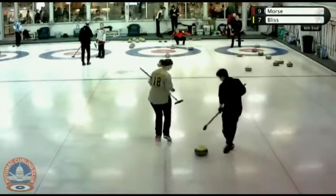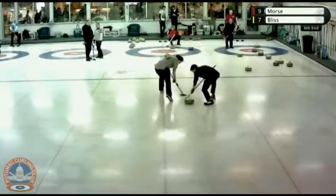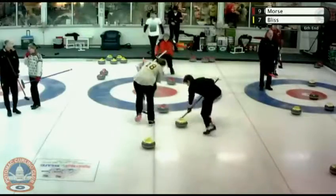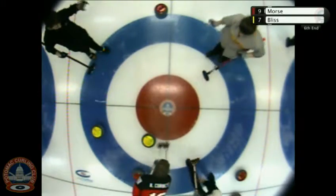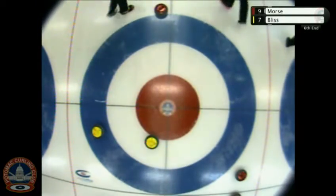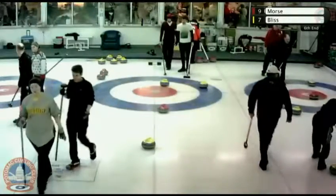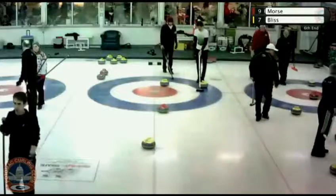Not sweeping yet. They're waiting for that to start. Now the call for the sweeping. If they can get around the biter guard, and they do it, and they hit it perfectly with a little bit of a roll in, very well executed shot. Great shot, Jake.